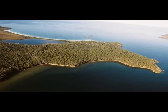And I grew up not far from here. So as I was growing up, all the places that I knew had many French names. So I walked the La Billardiere Peninsula. I went to primary school at Port de Signa. I went to Huonville High School and visited Esperance and Recherche. So I was surrounded by places with French names.